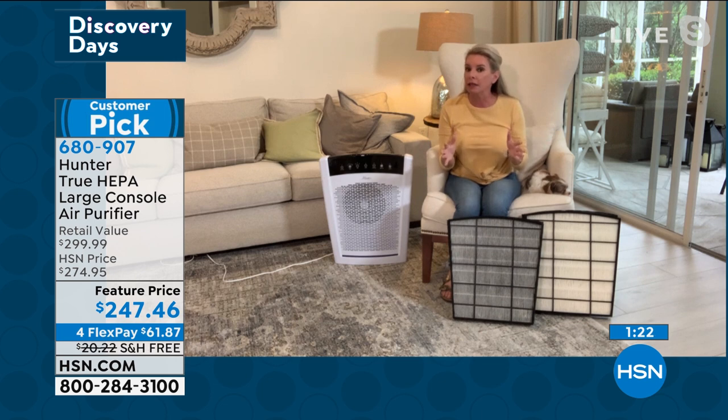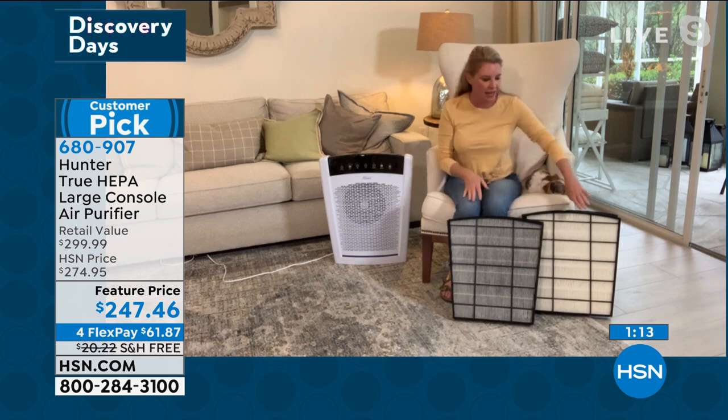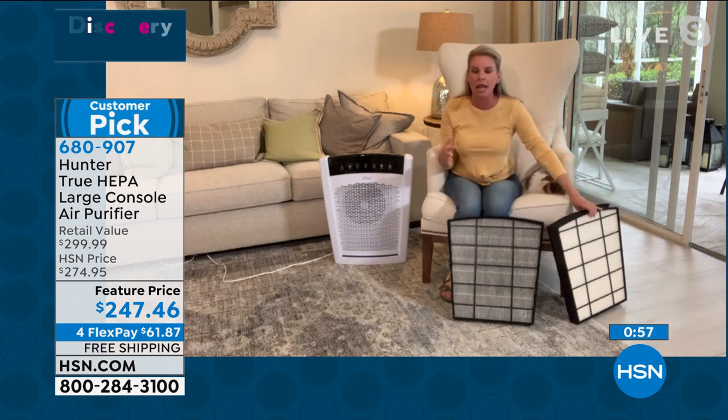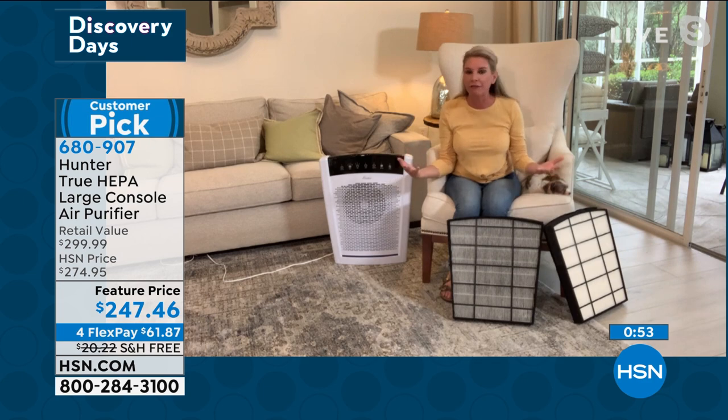But what I am legally allowed to say, and listen, HSN is very strict, Hunter is very strict on what we can and can't say based on claims. But if I can legally say that this air purifier, this filter, can clean 99.97% of the particulates in the air, particulates being dust, dirt, dander, pollen, it's common sense that that's just going to be a better life for everybody, right? I mean, it really makes sense.